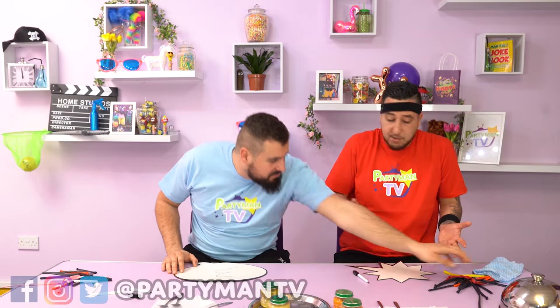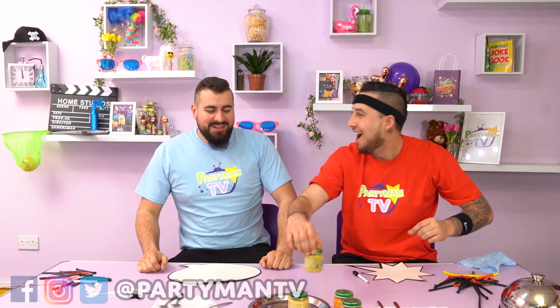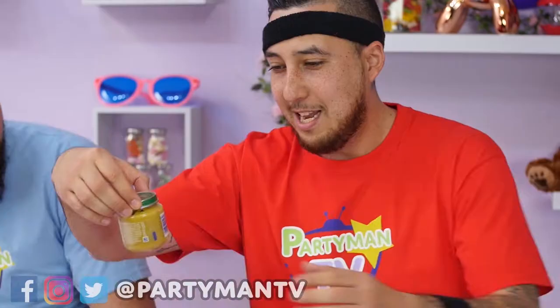Alright, so here we go. Baby food number 3. And I'm going to mix them around. I'm excited about this one. Give me a little wipe. We've got a bit of lamb juice on there. So this is Cow and Gate again.